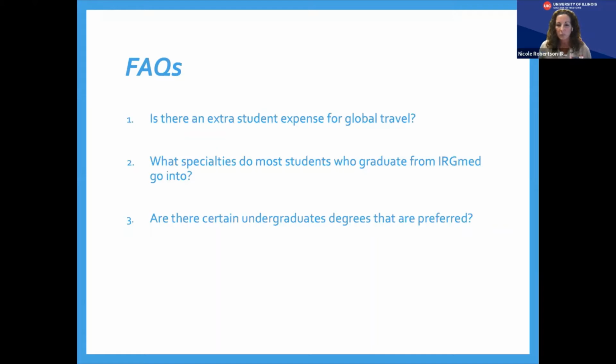And then the last question that we receive pretty frequently is whether there are any certain undergraduate degrees that are preferred. And again, there is not. There are no prerequisites to apply for our program. We have a pretty broad spectrum of students with varying degrees, from graphic design to biomedical engineering. So there's no specific undergraduate degree that you would need to apply to our program.